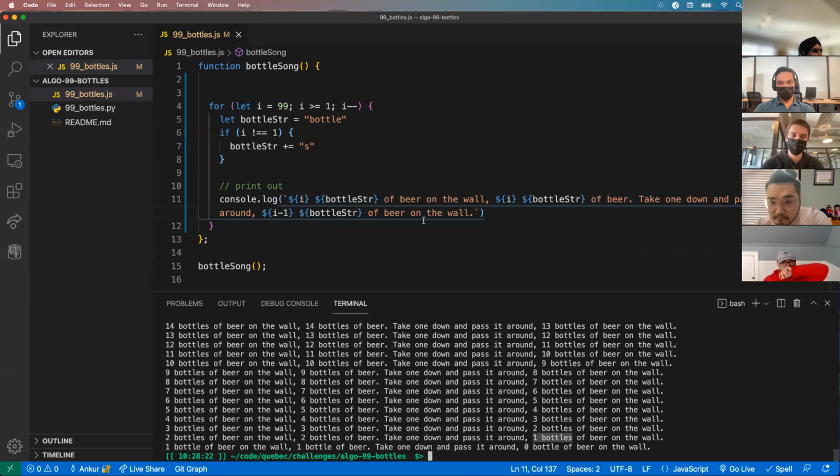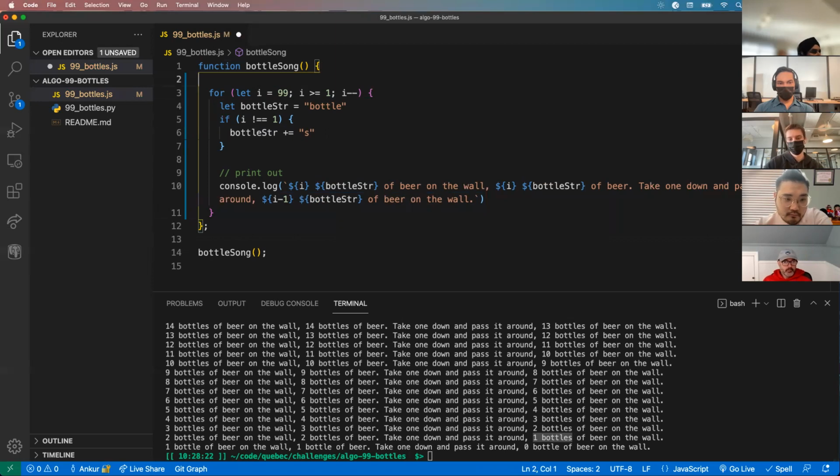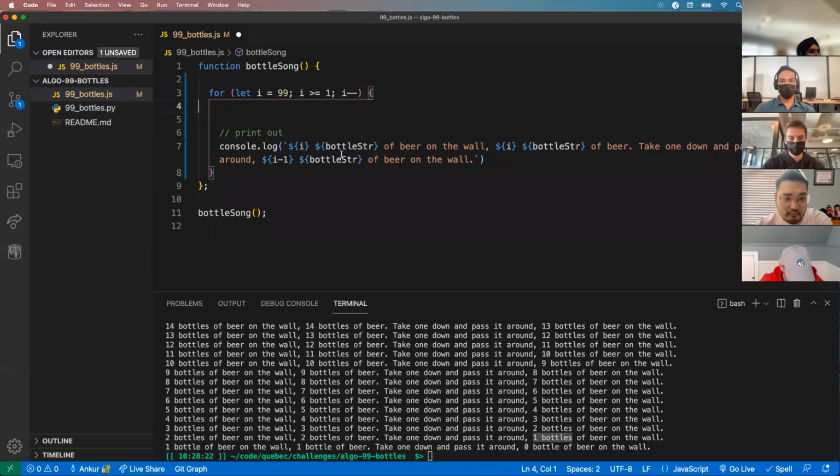So let's back up and take a different approach. I like it. Can you just delete lines 4 through 7? Yep. So how can we achieve this? Again, we have a current value, which is these 2 values, and then we have the new value, which needs the new bottle.